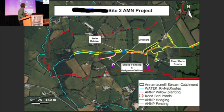And this is another one. This guy wasn't willing to give us that section there that you're seeing, the particularly wide section. He wasn't willing to give us that for woodlands, but we got a line of willow trees planted in there. So we're happy enough that it's a particularly wet area. And we had to put in a solar drinker as well because his livestock was using the river. So it was important that he had an alternative.